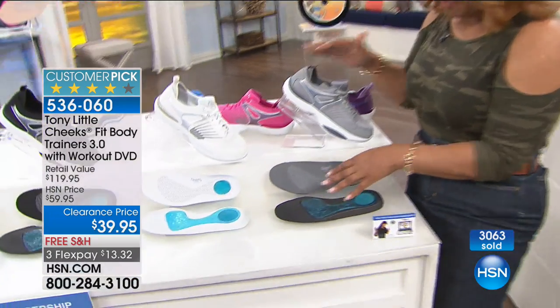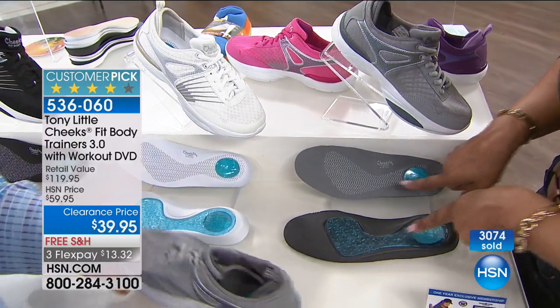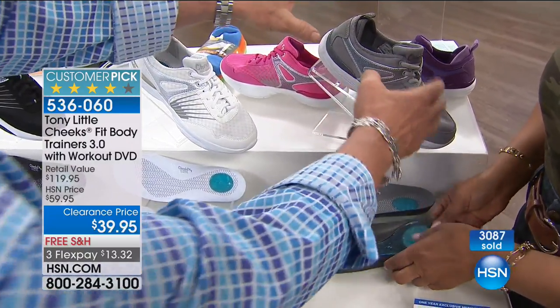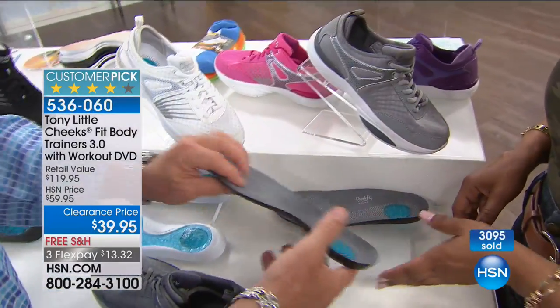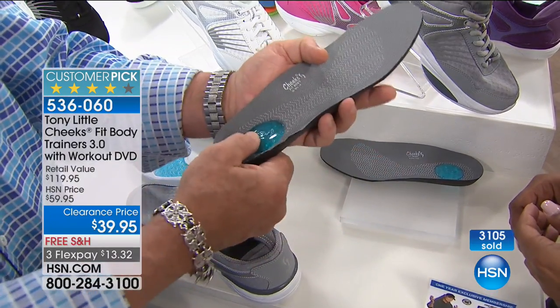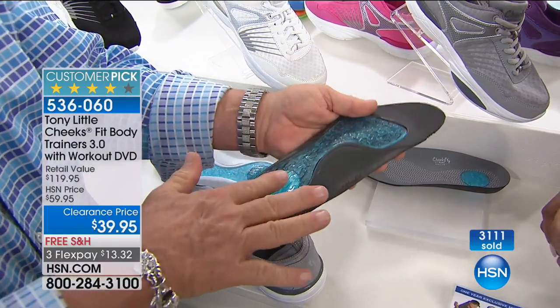So here's that gray that we've talked about. I'm going to ask Tony to tell us what we're seeing down here because this is key. When you look at this, obviously you see all the technology here, a lot of technology in the bottom, in the structure, in the neoprene heel sleeve, in the long tongue, everything. But we wanted to do a removable insole with an arch support. People should have arch support in their tennies. That's a big deal. This reduces the impact to your heel, just like the bottom of the shoe does, and this reduces the impact to the bottom of your foot.